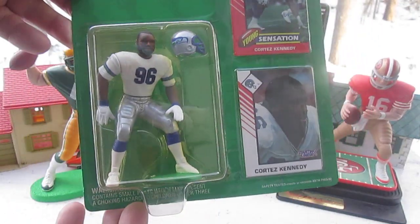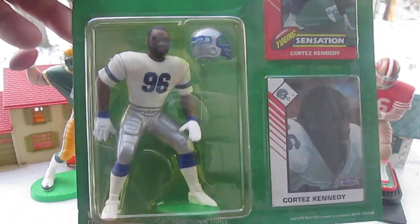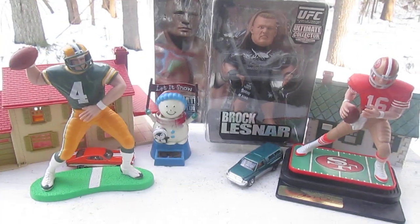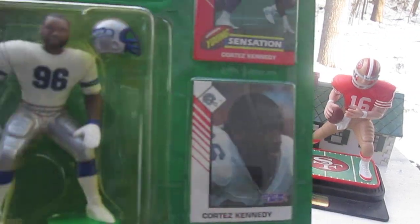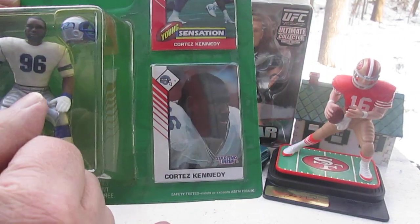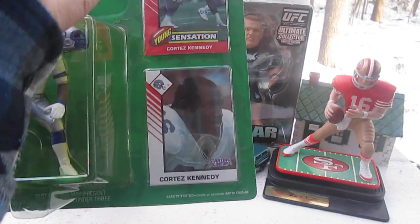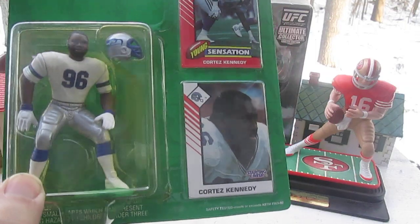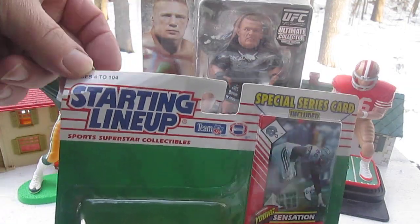Today we have Cortez Kennedy. I got a nice close-up of him. Hope the camera's not too close. Everything coming in okay. All right. We have two cards, both exclusive Kenner starting lineup cards. This one actually says it right there. I don't see it anywhere on there. Let's see. We got some damage on the package right there.